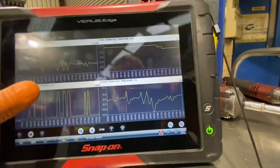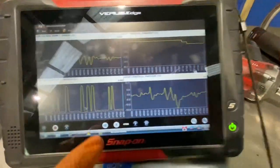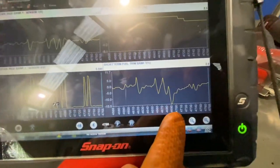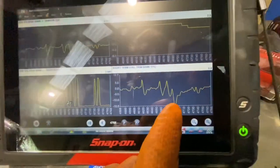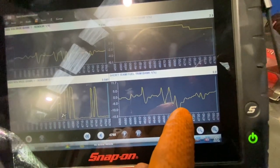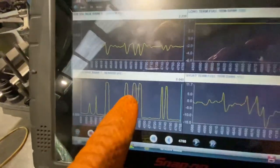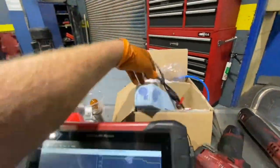Our fuel trims, I'm suggesting around that point here, 4-6 or so. Here we're starting to drop because it's seeing a rich condition. Because here we're starting to pull back on our fuel trims. Short term, especially long term, is starting to slowly react. So I'm saying that them sensors are okay. But anyway, neither here nor there, he wants me to put in that.